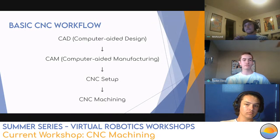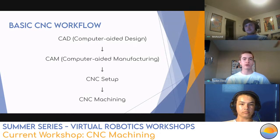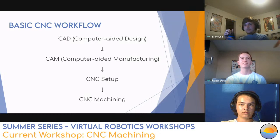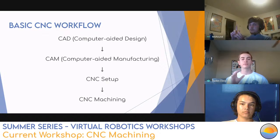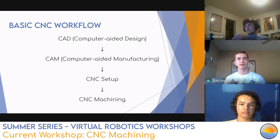So the CNC workflow comes in 4 basic steps. First, you have to decide what parts you are going to be making using the CNC. That comes from the CAD, which, as you guys most likely know, is computer-aided design. That's where you design all the parts for your robot. Then you switch to CAM, a product like SolidWorks CAM or Autodesk Fusion. This is computer-aided manufacturing. In CAM, you take the parts from your CAD and convert them into the instructions that the CNC will run to make the part.